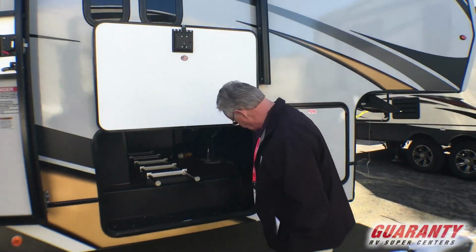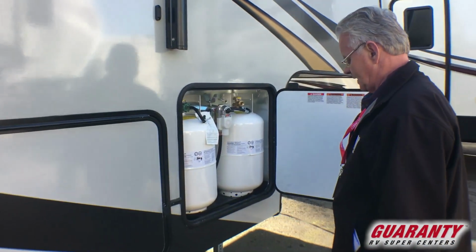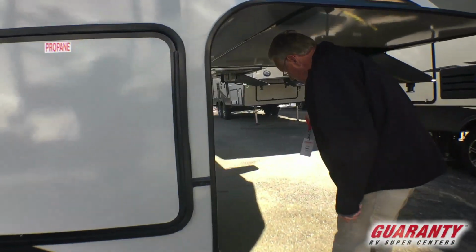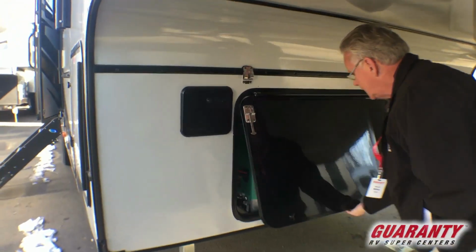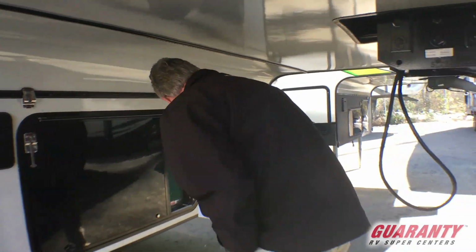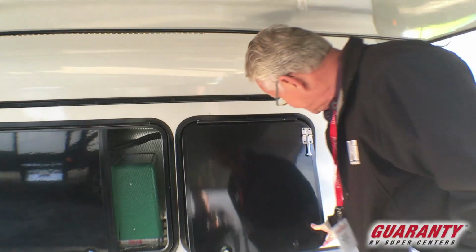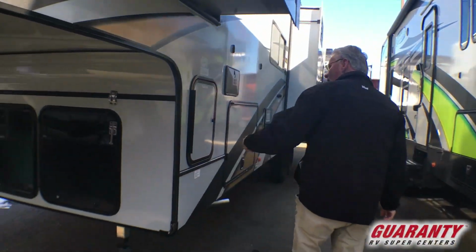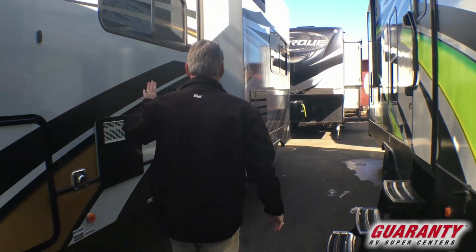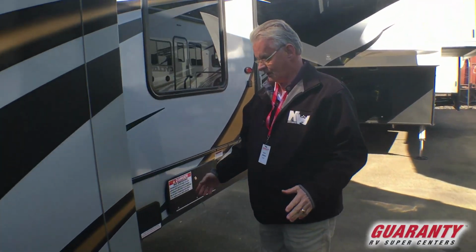The magnets that hold the doors, nice underbay storage compartment. Dual propanes on one side for easy filling. This particular coach has the 5500 Onan Cummins generator. Your battery is right here. Battery disconnect switch right in here. Of course, black water flush. Your fuel station is right here. Of course, fuel tank right there.